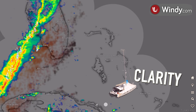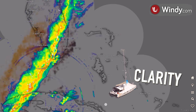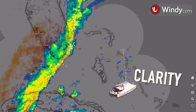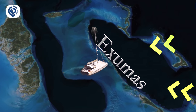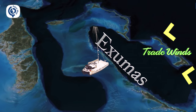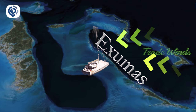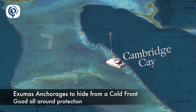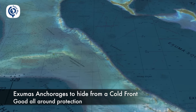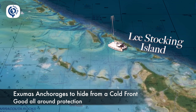Thunderstorms, of course, are a big concern because of lightning strikes, but it's really the wind change that causes most of our headaches. The Exumas are a long stretch of skinny islands and keys that protect from the tropical trade winds coming in from the east and the southeast. So on the west side of the islands, protection is great. But when the winds shift south, or any component of west, you're left wide open, except in a few spots. Our favorite area is bounded by the Brigantines to the south and Lee Stocking Island to the north.